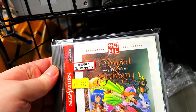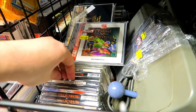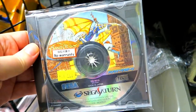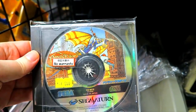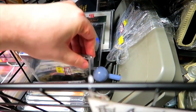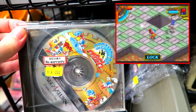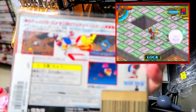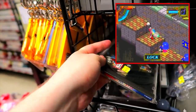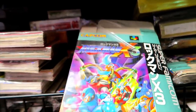Taking a look, Sword and Sorcery. So they have some Saturn stuff in here. Super cheap. But as we're about to see, like for this Panzer Dragoon for 500 yen, there's no warranty and they don't have any manuals or anything. And this game here, Steam Gear Mash, is actually a pretty fun little isometric action adventure game for the Saturn. Pretty good.